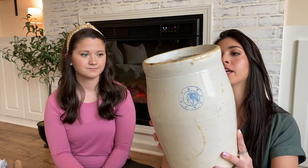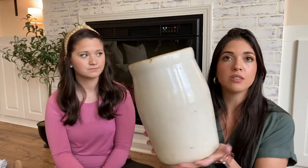So my big, really exciting find was this. It's kind of a crock, but I think it's called a butter churner thing. It just looks like a big ironstone crock with this blue detail on it, which I could flip around if I didn't want that, but I do kind of like it. I love how aged this looks. It's super, super heavy. You can see how big it is compared to my head. It's huge, and it came with this little lid.